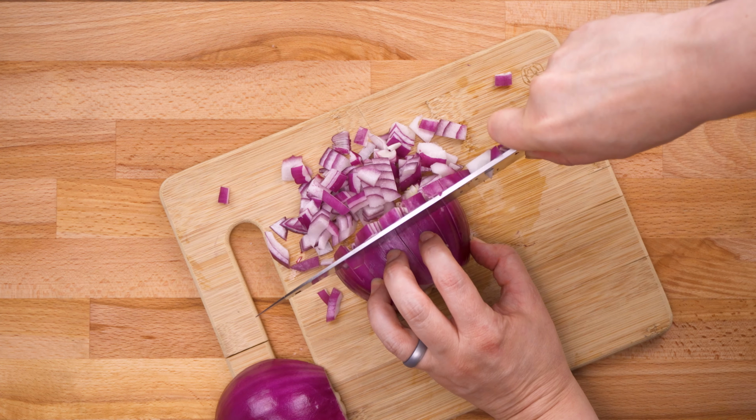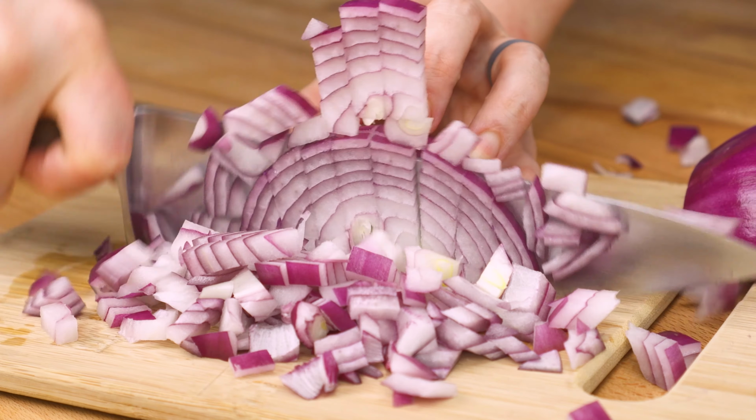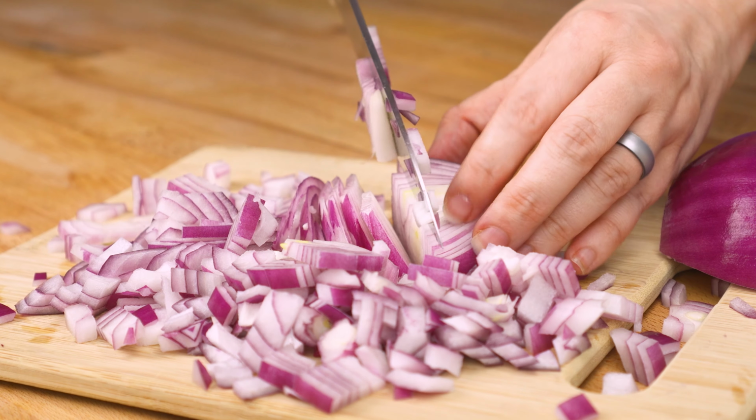Just be careful toward the end of the onion because your knife can slip off of that rounded end and onto your fingers. I flip it over and slice off the round part, then flip it back and keep chopping.